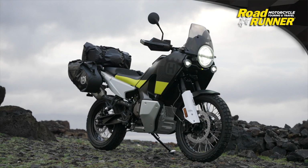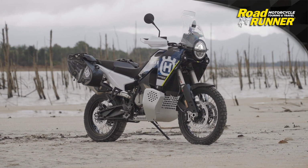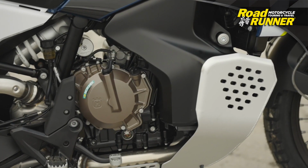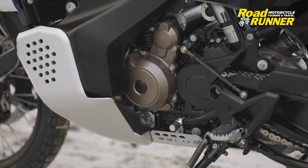Now, let's look at what's been updated with the Expedition model. The Norden 901 Expedition aims to make long-distance travel a little more comfortable. It's still the same Norden we've come to love over the last year, a double overhead cam 889cc parallel twin engine, provides 105 horsepower and has a quick shifter.